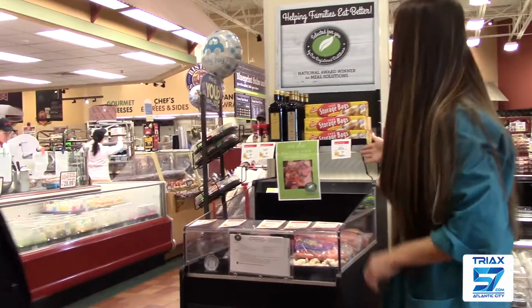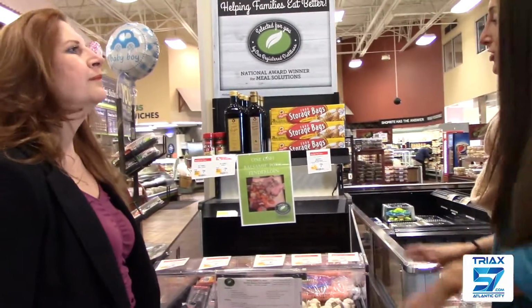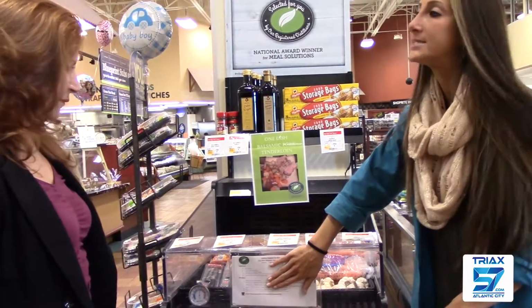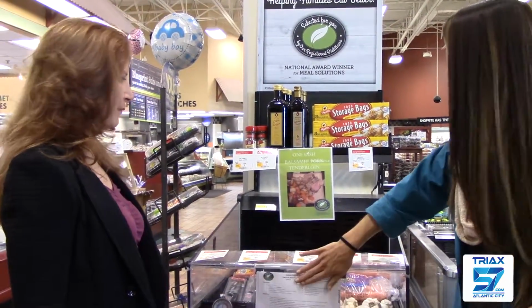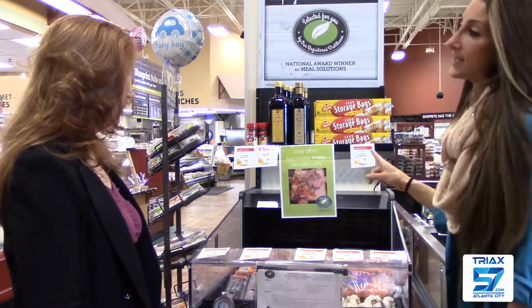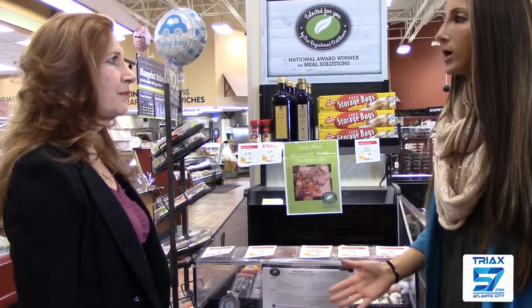This is the Helping Families Eat Better Meal of the Week. This is run by the dietitian. So what we do is we put a really easy recipe, less than 10 ingredients, balanced recipe right here, with all the ingredients that you need to make it. So it can be for that mom on the run. What's for dinner tonight? Oh, here we go. And it's run by the dietitians. We try our best to feature interesting products and make the meals very easy, very realistic for a busy person to do.